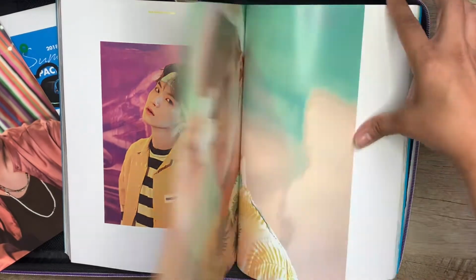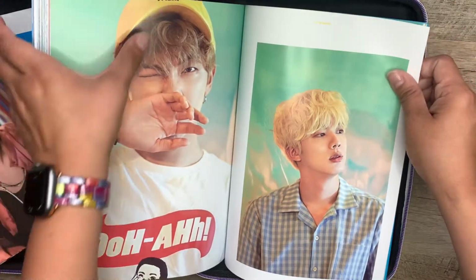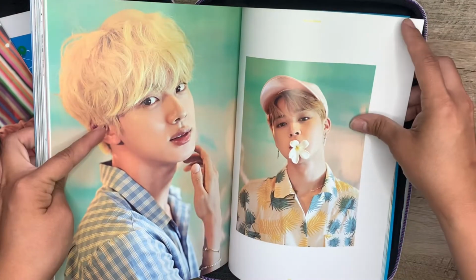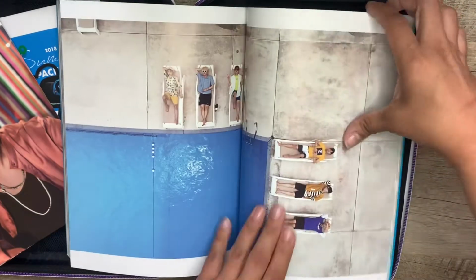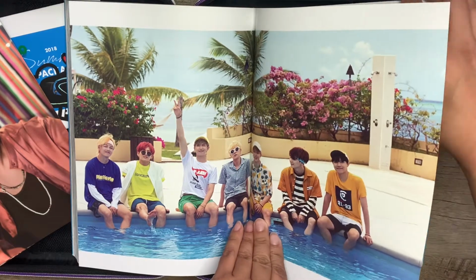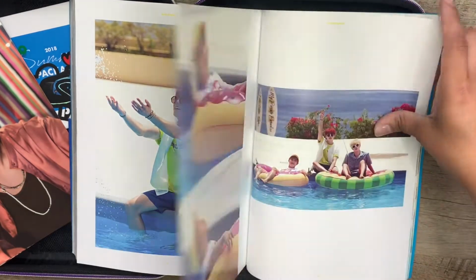There has not been one photo where I'm like, they're not stunning. Maybe there's one photo where it's like, why would they include that? Whoa! I thought it just kind of looks like V. But you are so cute. Precious. Wow. These guys. They're so cute. I love the water.